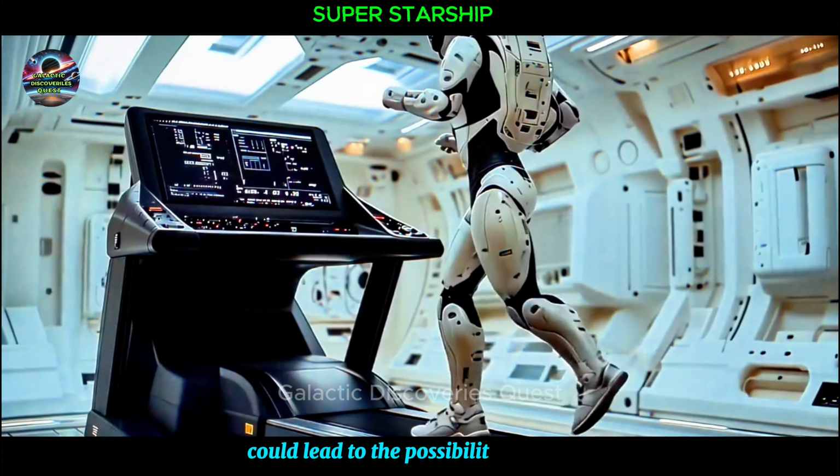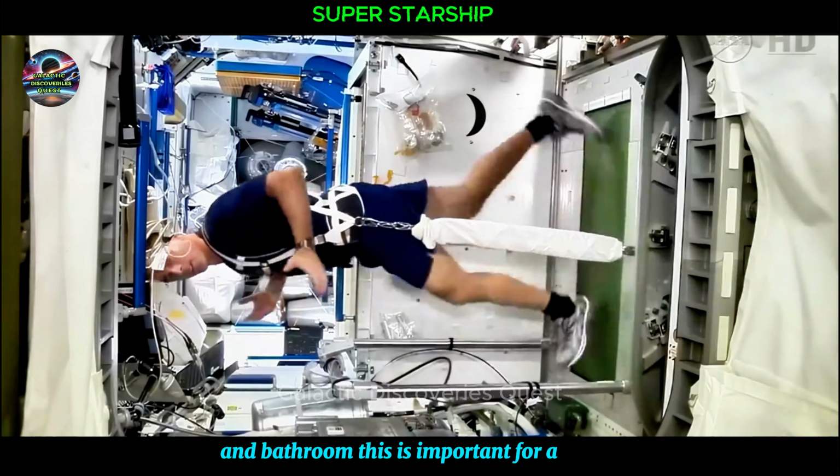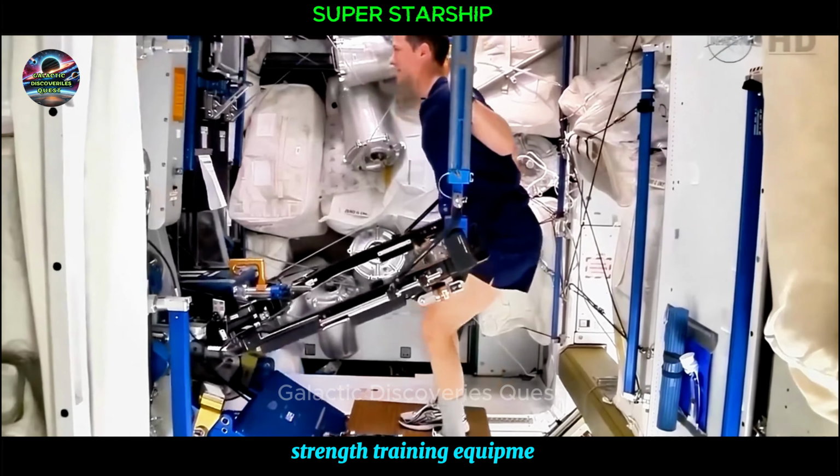The third floor will be completely converted into a gym and bathroom. This is important for astronauts. Strength training equipment is available on the International Space Station, where each kilogram delivered to orbit is extremely valuable. It's no coincidence that these devices exist. In a zero-gravity environment, without proper training, muscle atrophy, bone loss, and deterioration occur rapidly.